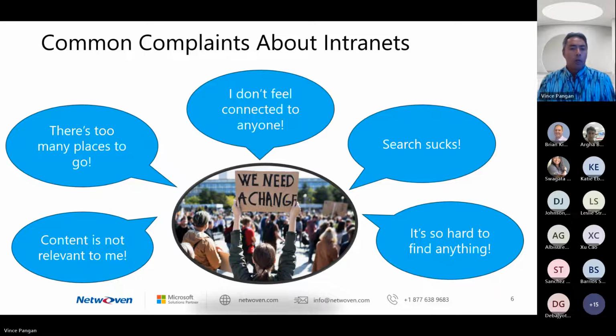Now, search sucks. We hear this one all the time, and that was actually a direct quote from one of the studies, and the irony is that we heard that a couple of times. I'm sure if you've worked with any sort of intranet before, you'll know that this is true, regardless of which platform your intranet may have been on. This also ties into it being hard to find anything. This oftentimes comes down to the information architecture. If you don't have a very good navigational structure, and people just try to browse around rather than search, you can have a very difficult time finding content.